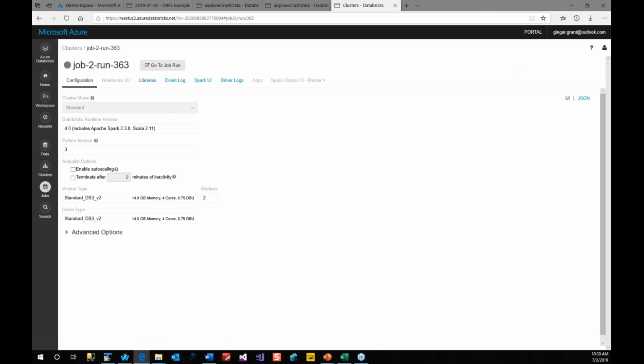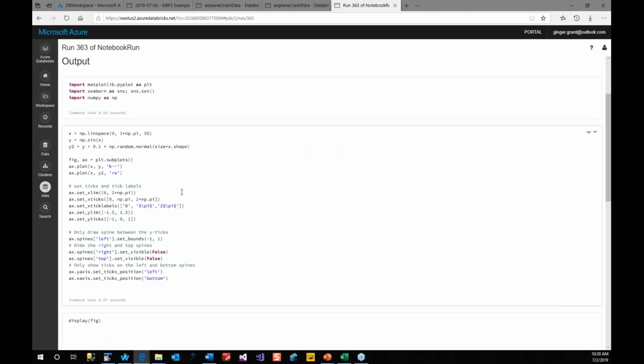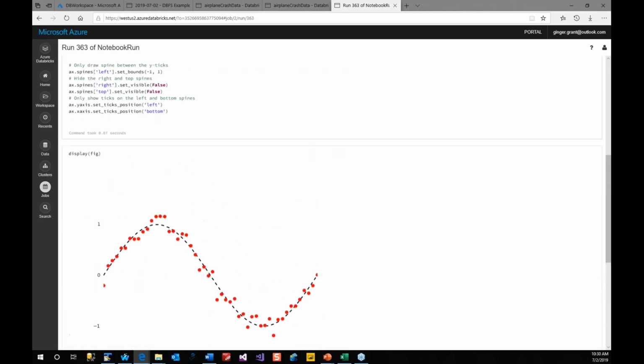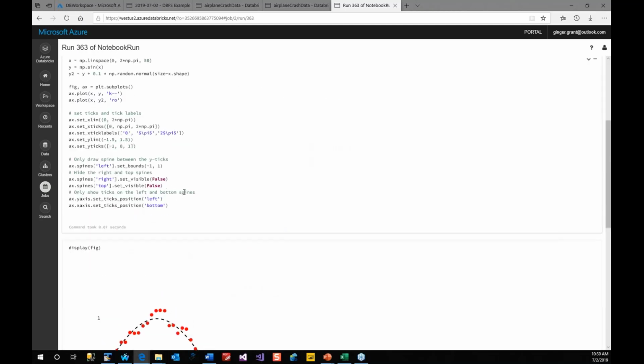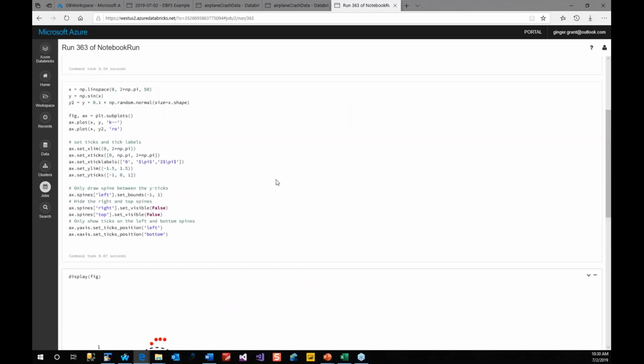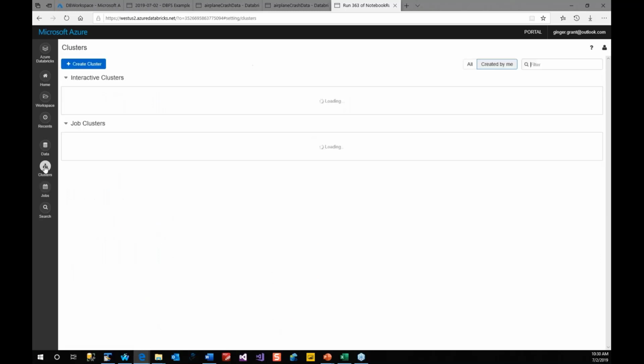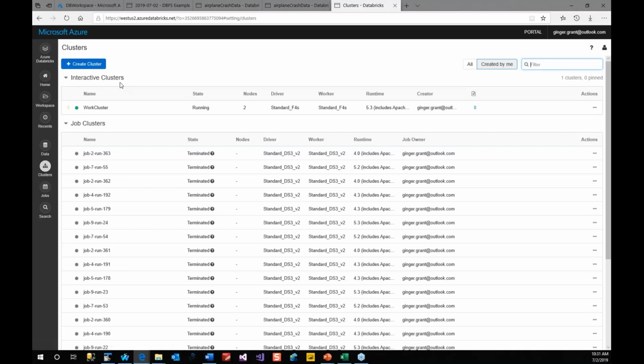If I went to this run, it shows me what it's running. Go to the job run, it'll tell me how it's doing slowly. And it showed me that it passed, and it showed me what it ran. So I've got a sample job that's running. It does some linear regression with Python, and it draws a picture. And I'm doing this on my data set every night, so that I can do some analysis of the data that may or may not be changing. So this is a separate cluster from a standard interactive cluster.